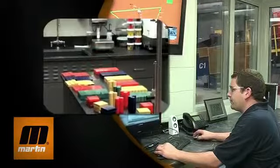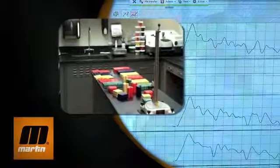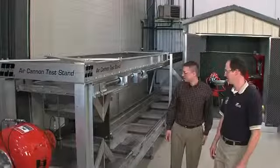Flow aid products undergo performance and reliability testing using leading-edge measurement and data acquisition instruments. Upon successful completion of internal evaluation, products move to field testing at one of our industry partner locations.